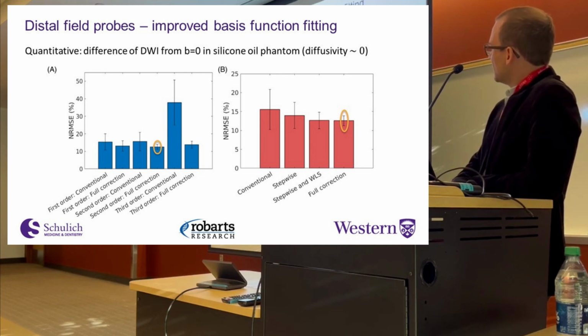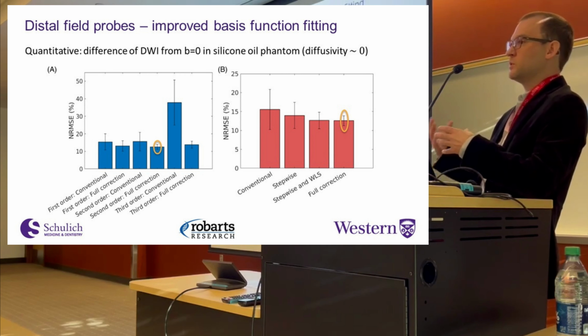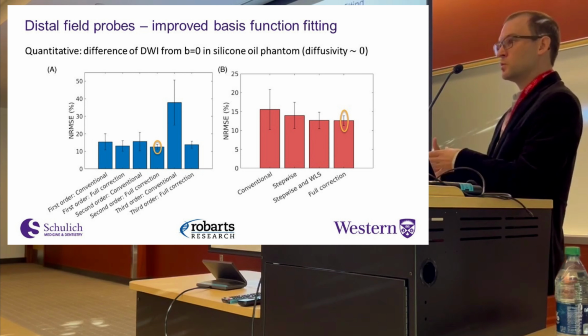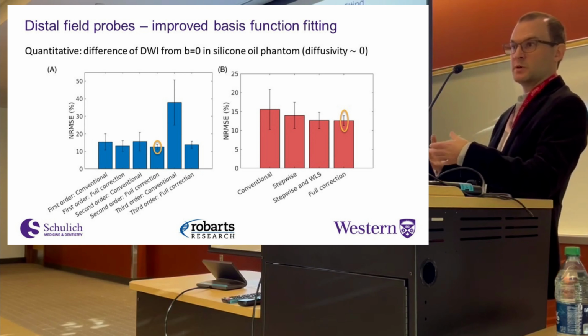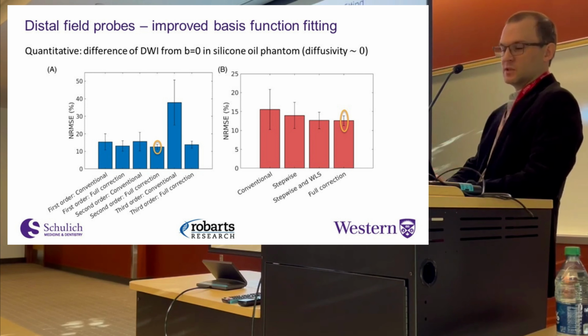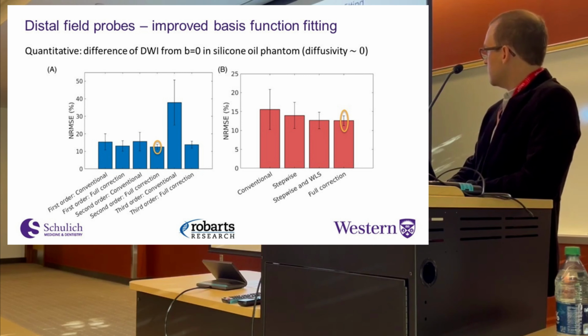So this is a quantitative analysis with a phantom, and we took a silicone oil phantom that has almost no diffusion. And then you can determine errors by comparing the diffusion weighted images to the non-diffusion weighted image, because they have different eddy currents, but basically no diffusion, so you should have the same signal. And we get the least error when we're using our new algorithm with second order fits.